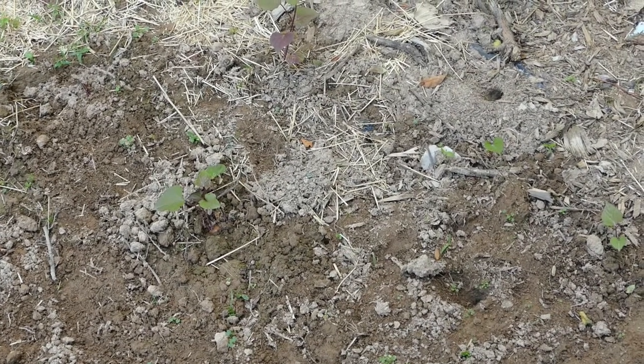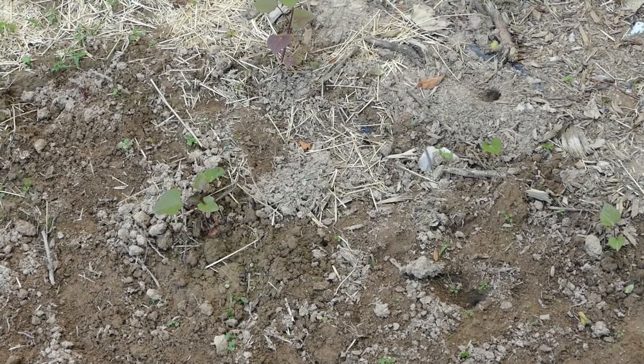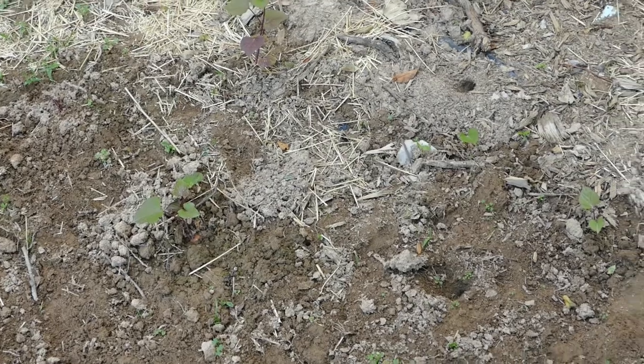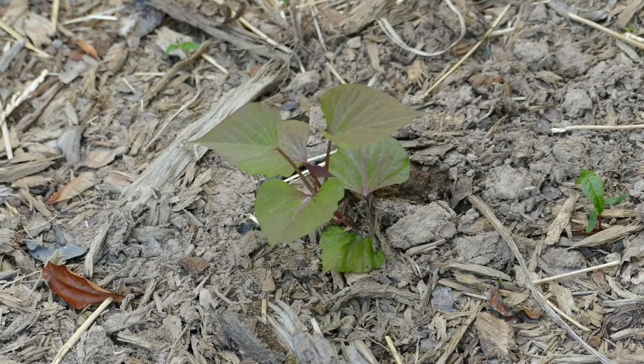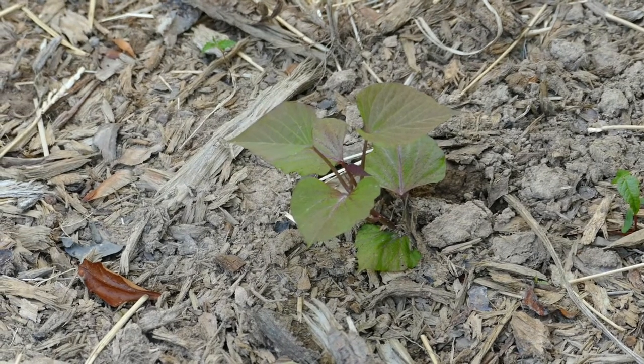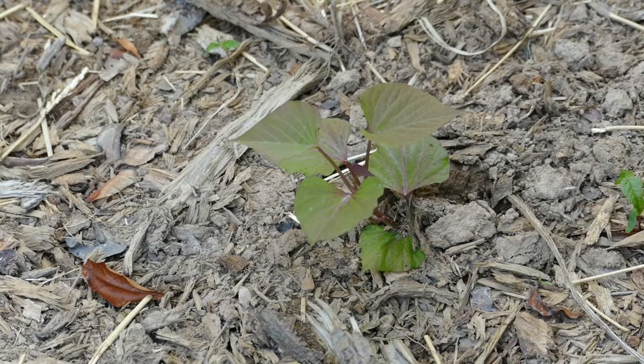I got the sweet potato slips in the ground, and it seems like in just 2 days they have doubled in size. I do love sweet potatoes, so I'm hoping these do well. So we just have to let them grow and wait until the vines die off to see what we get.